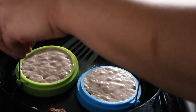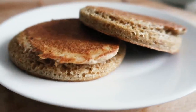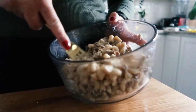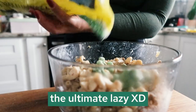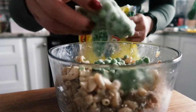It kind of just tastes like a savory pancake. I do really like it though, it's pretty good. I don't think it's quite crumpety though. Should I put peas in it to microwave so at least we have some sort of vegetable in there? Oh, that's awkward. Well.